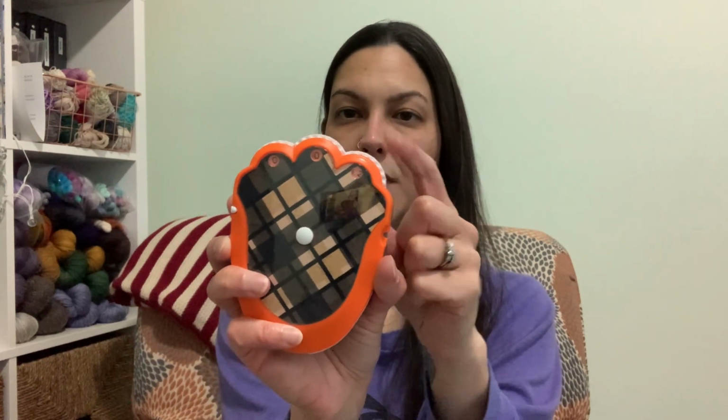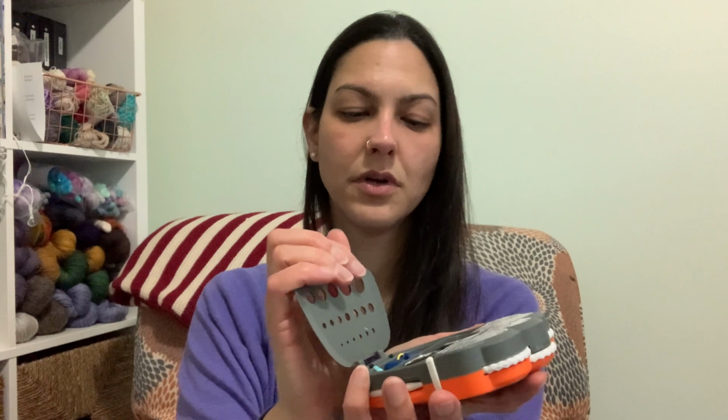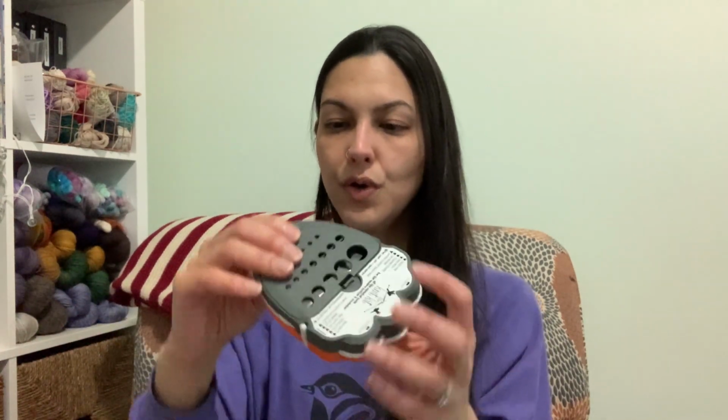So part of it is a row counter. And it also has a measuring tape, and now you can already see the back. It's got a needle gauge right here. You can open this up, and don't want to have everything fall. There's a pair of scissors. These are the folding scissors, love these. And then needle stoppers and different kinds of stitch markers. And then there's also a straight needle in here, a cable needle, and a crochet hook for fixing things.